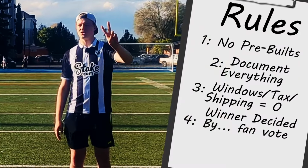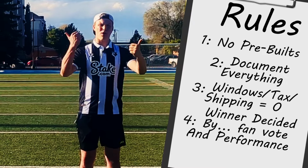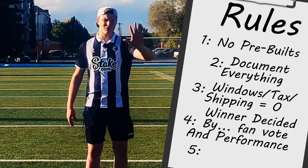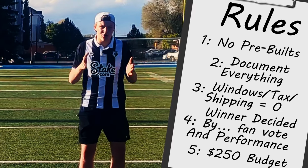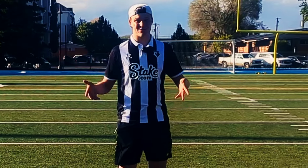The second metric that we'll judge it by is performance. We will be testing in 2 games, Apex Legends and Fortnite, just because they're free and played by a ton of people. 5th, last, and most importantly, you have a budget of $250, not a penny more. However, spend less if you want.